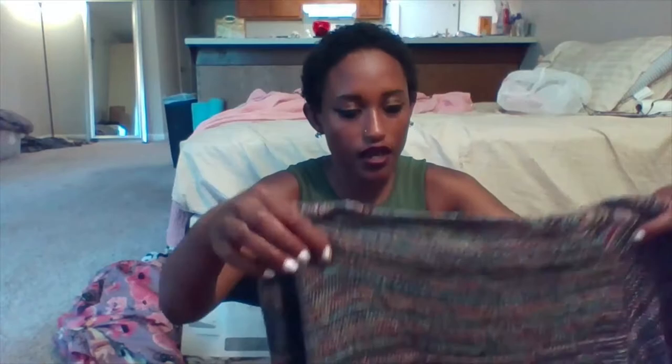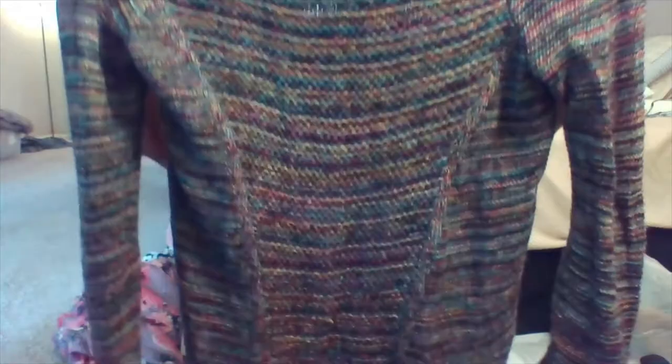This is 212 New York. It's a very colorful sweater, super super cute. I thought it would look really good with like some pants or some jeans, some slacks, or leather pants or leather skirt. And I have a leather skirt, and it'll probably look really cute with that, right?